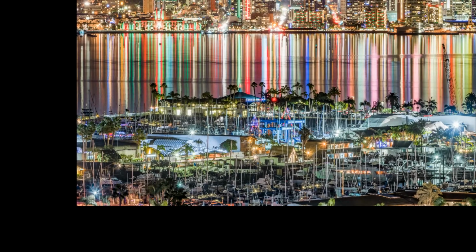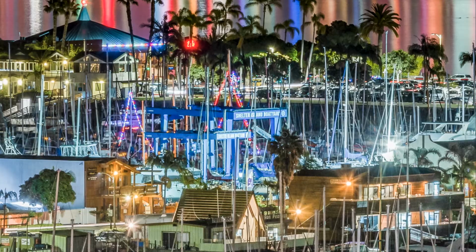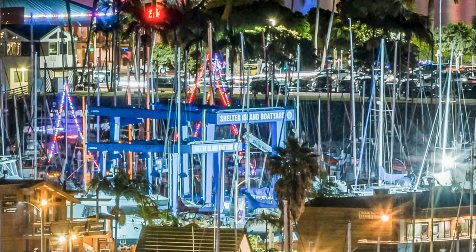What else do we see here? So we've got Shelter Island Drive. We've got the Shelter Island Boatyard, and that's pretty clear and visible here.